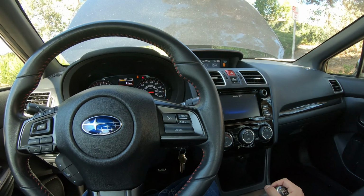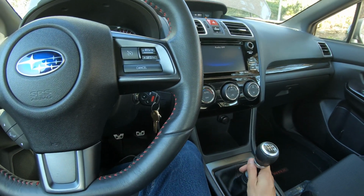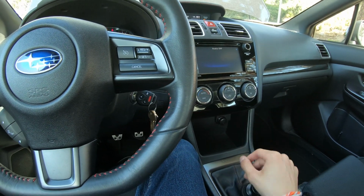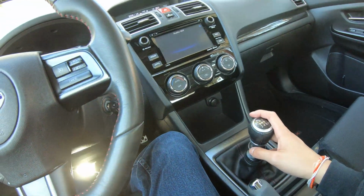But now reverting this car back to stock, I'm gonna miss it, man. You know, maybe the next car is a manual, maybe it's automatic, but yeah.